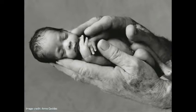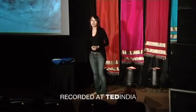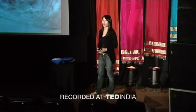He looks like he's resting peacefully, but in fact he's struggling to stay alive because he can't regulate his own body temperature. This baby is so tiny he doesn't have enough fat on his body to stay warm. Sadly, 20 million babies like this are born every year around the world. 4 million of these babies die annually. But the bigger problem is that the ones who do survive grow up with severe long-term health problems.